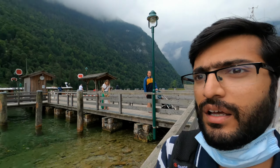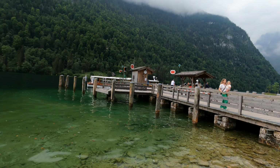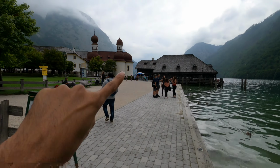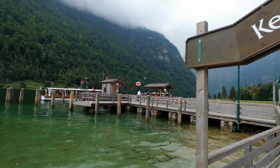We reached the first point, which is the Bartholomä Church. The time is around 12 o'clock and this is kind of an island which is located in between this lake, and you can hop off the boat and visit this church and around this island, and then you can go further to the next point.